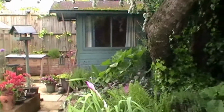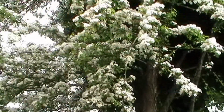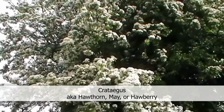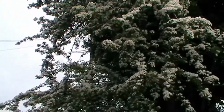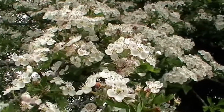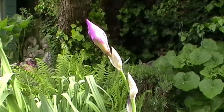Looking forward to those. We've had some quite big storms here as well as everything else, so I've had a lot of dead wood come down from the hawthorn tree, but in spite of that, look at that blossom. It's stunning. And when the sun comes out, the smell is almost too heady. I've got a purple iris about to come out.